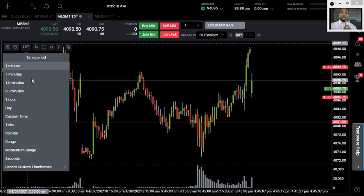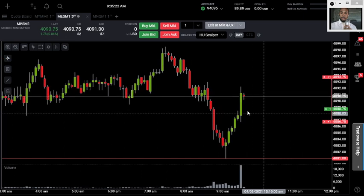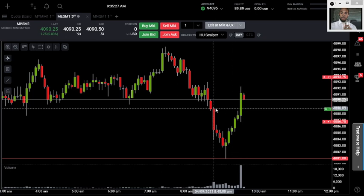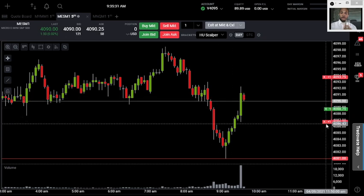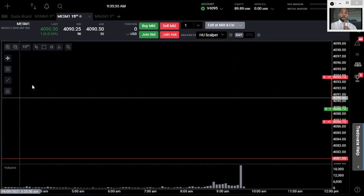So we need prices to come back and make a higher low. So they should come back and retest these levels right here where we should hop in. That's our opportunity. Let's check the 15.